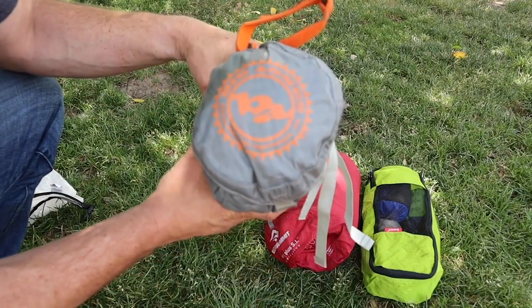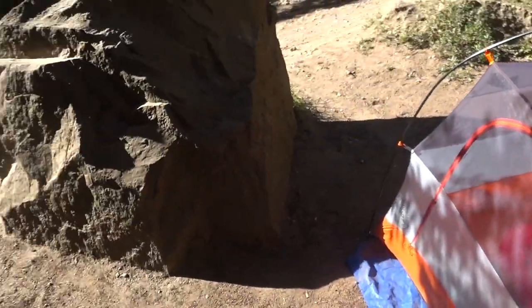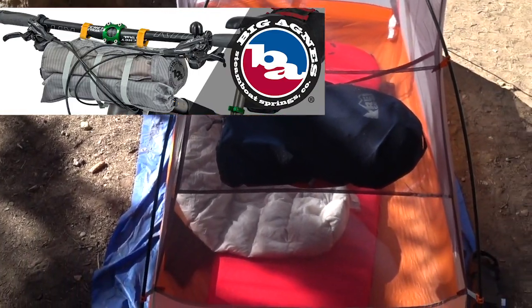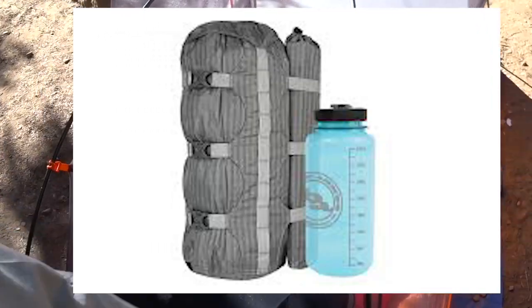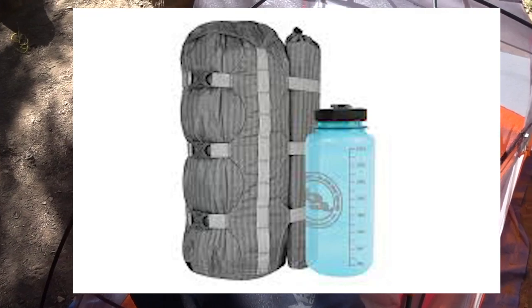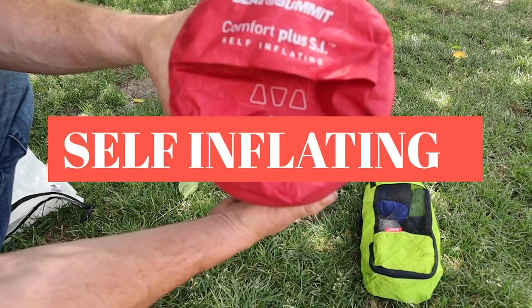Be using the big Agnes Copper Spur HV UL2 bikepacking tent. The big Agnes Copper Spur HV, high volume, UL2 bikepacking edition. Just means that these poles go to 12 inches compact, which is awesome. And my new Sea to Summit Comfort Plus self-insulating sleeping pad.